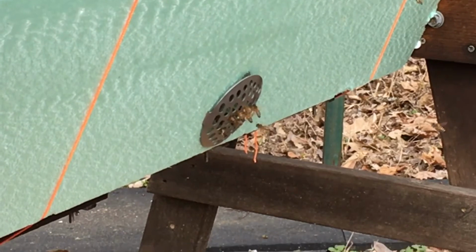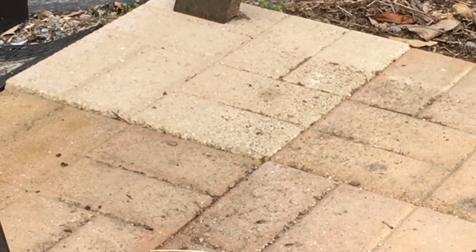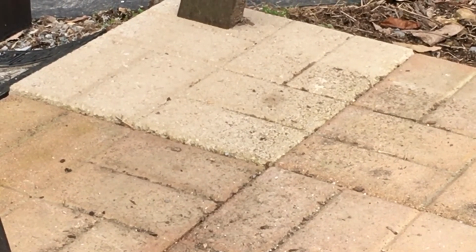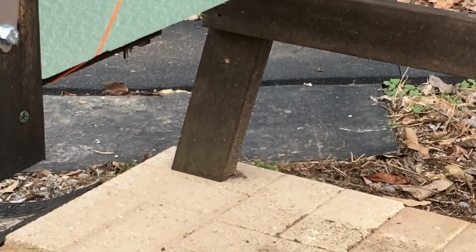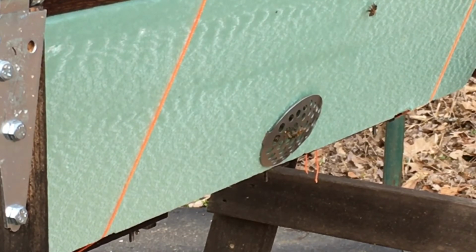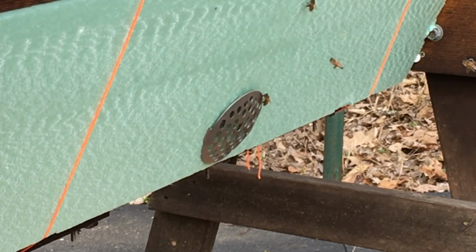They did this last year too. If you look down here, they're carrying out some of the sugar. You can see the little cubes, crystals of sugar down there. Like I say, they did that last year. I really don't know if that means they don't like it or they don't need it. But this sugar is at the very end of the hive, so it's not in their way. They may be consuming some of it, but I'm sure if they've got honey in there, they'd much rather have that than cane sugar.